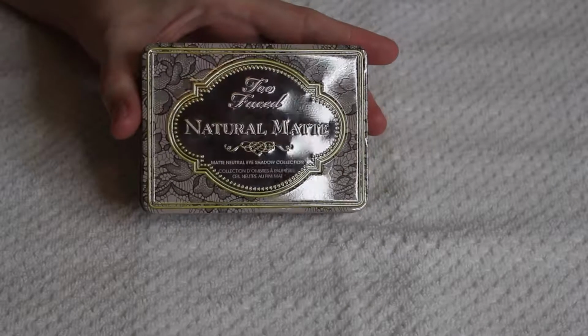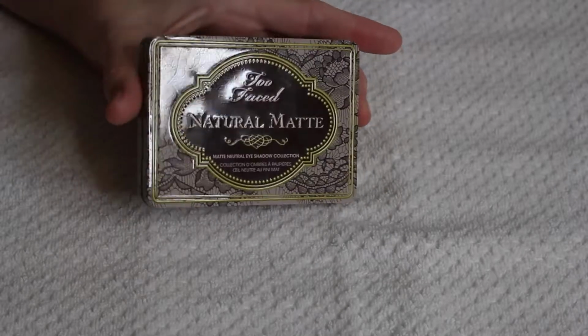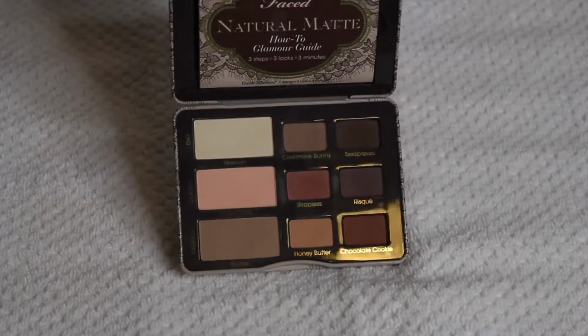Kind of the same thing as the Natural Eyes palette is the Natural Matte palette. This is another 9-pan palette, and it is just an all matte version of the one that I just mentioned. I love this palette, and I feel like these mattes are really great, but I definitely recommend this one. I love it. Okay, another 9-pan palette from Too Faced is the Peanut Butter and Jelly palette.